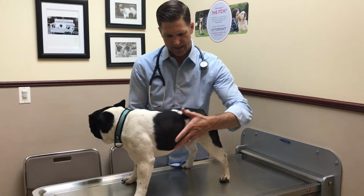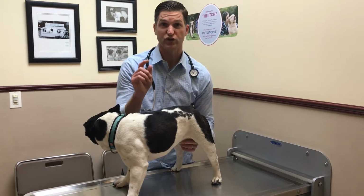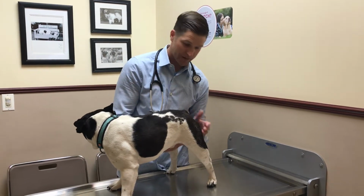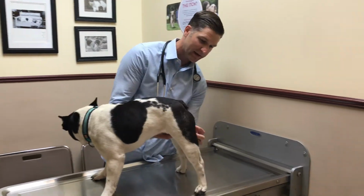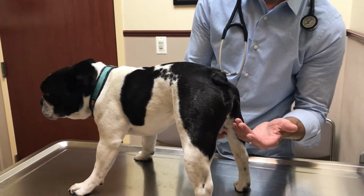After that, kind of slide my hands back. If it's a male, we'll usually bring out the penis. We'll look for what's called a penile prolapse, where it looks like a little red donut. If it's a female, we'll slide her hand back, and in the back, we'll look to see how her vulva shape is, see if she has what's called a recessed vulva.